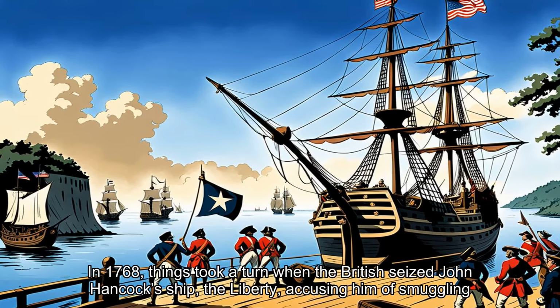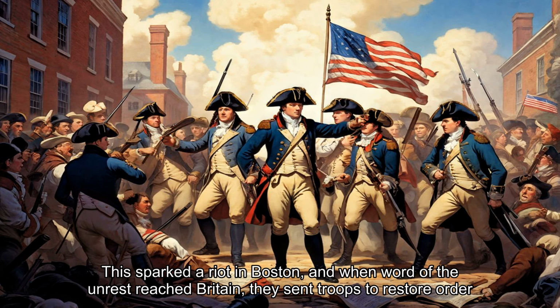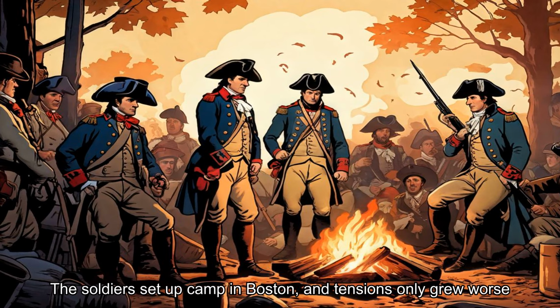In 1768, things took a turn when the British seized John Hancock's ship, the Liberty, accusing him of smuggling. This sparked a riot in Boston, and when word of the unrest reached Britain, they sent troops to restore order. The soldiers set up camp in Boston, and tensions only grew worse.